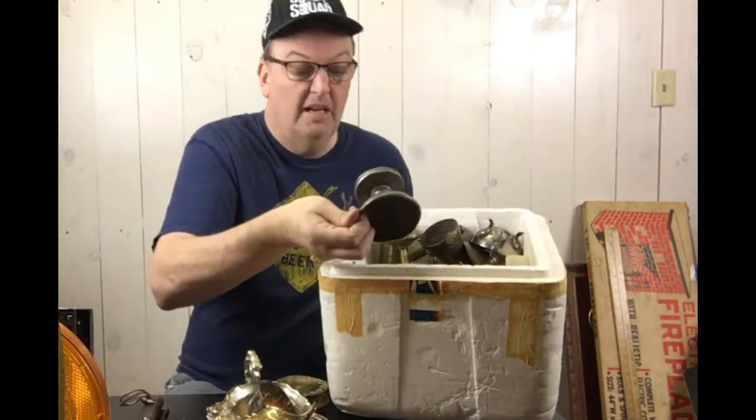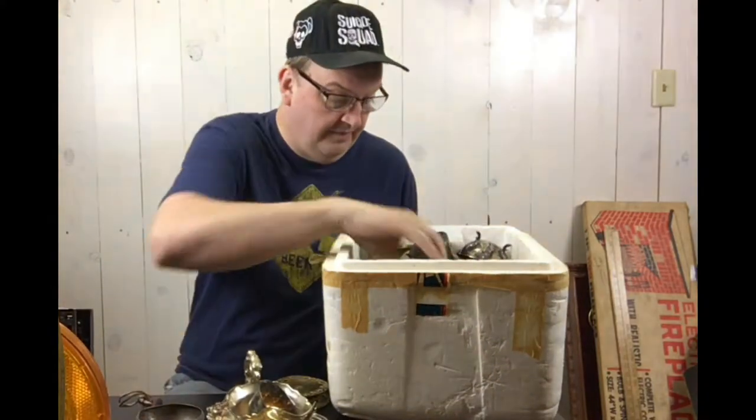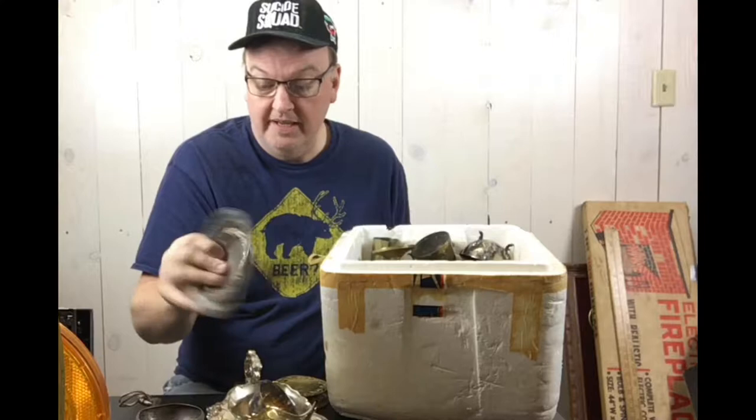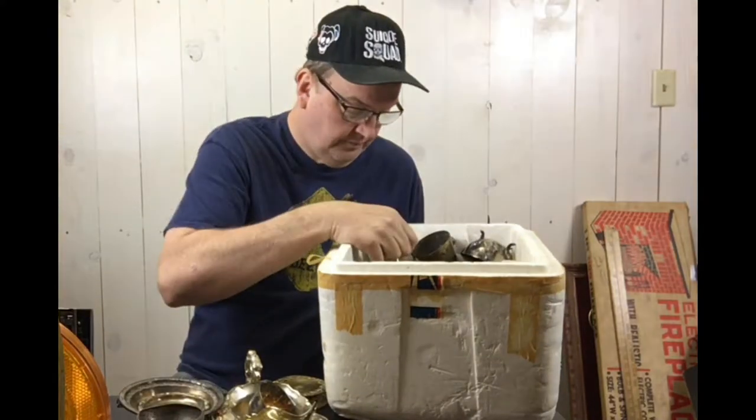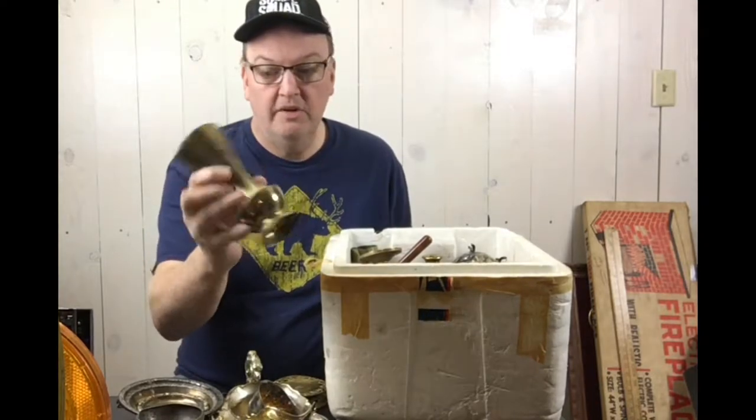But cleaned up the whole lot. This one here is also marked. I cleaned up the whole lot for $2.50. That's $2.50. But like I say, a lot of these are marked on the bottom. But the reason I bought them is for my new business. I'm starting in January again.